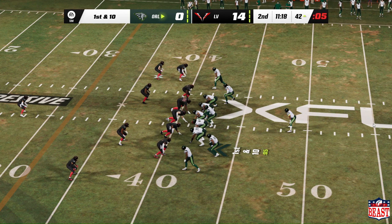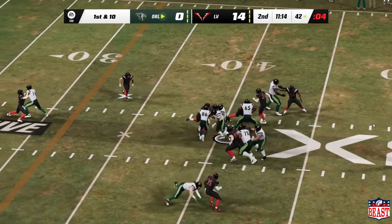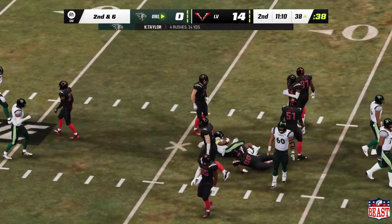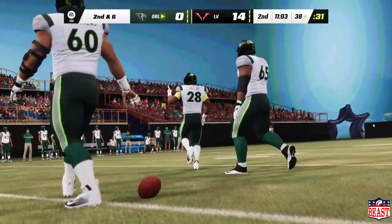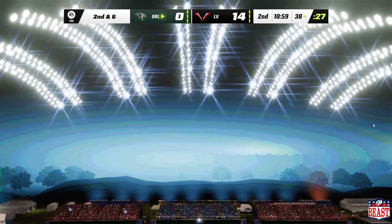Here's another 1st and 10. Running straight ahead, Taylor. And he'll manage to pick up about 4. It's 2nd down. And that was a quality play to start a new set of downs. That was simply an offensive line winning the battle up front and winning it in a big way and giving their guy in the backfield a nice lane to hit.